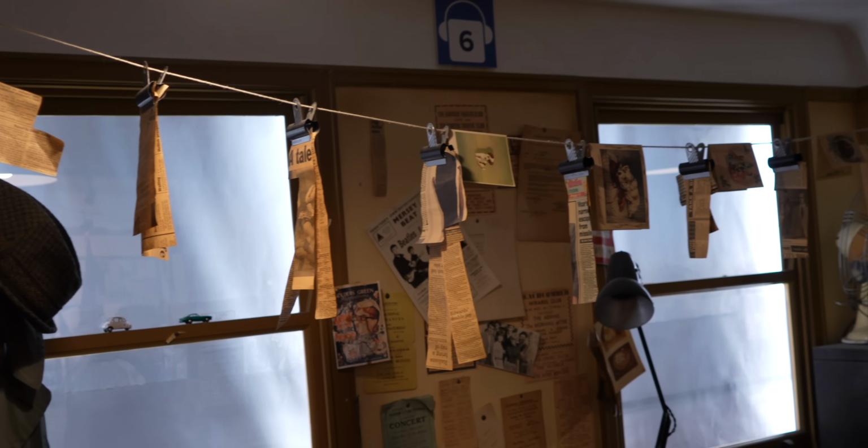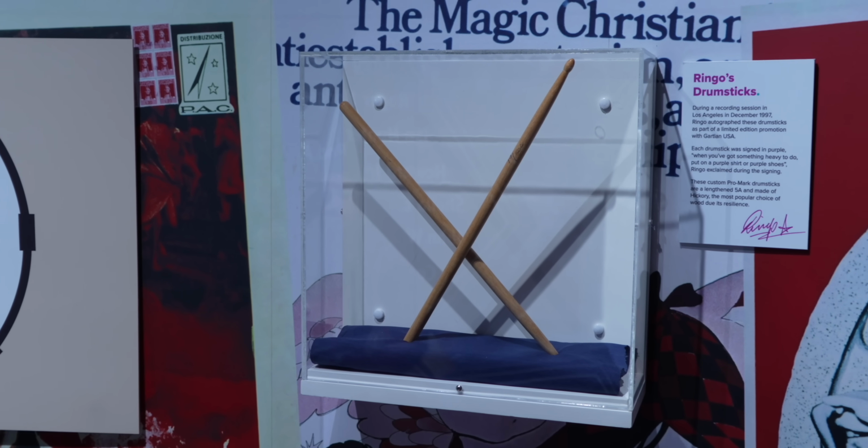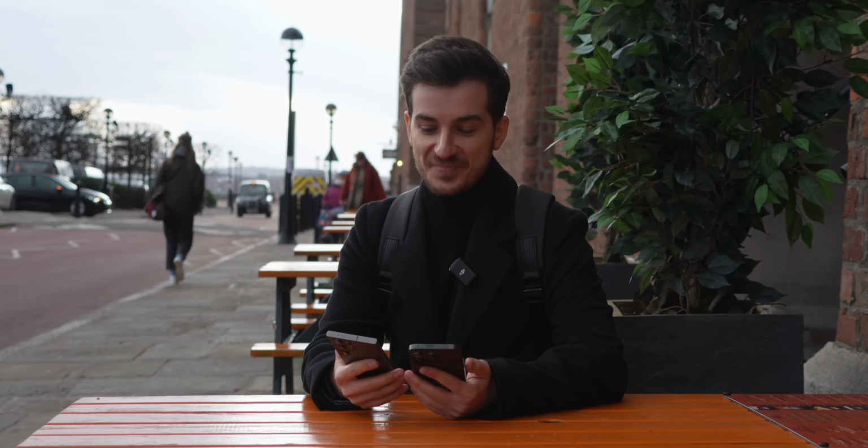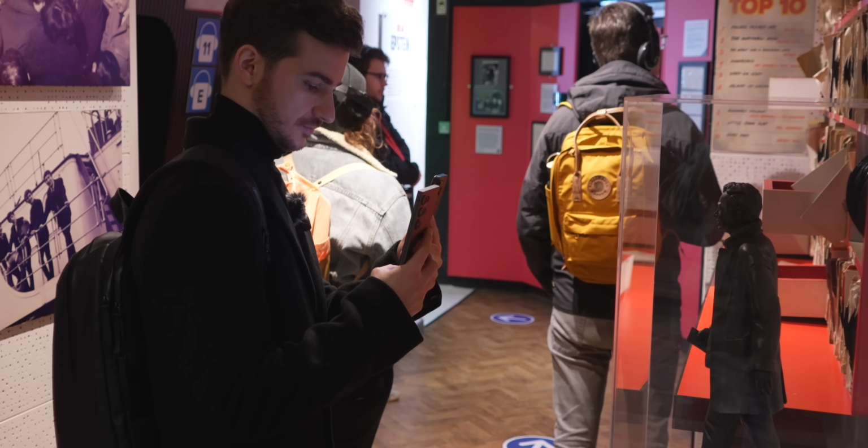It was far better than I expected. It was actually way longer than I expected. I thought it was going to be like a 15-minute tour, but it ended up being like a 1 hour something tour. It was really good. I do want to come back again and just do a proper tour. But if you're ever in Liverpool, I would highly recommend you guys check this one out.